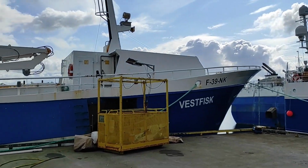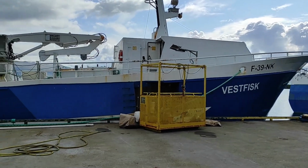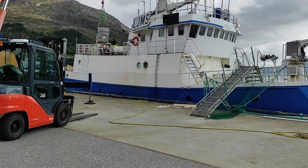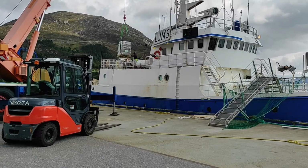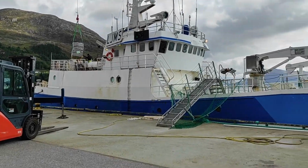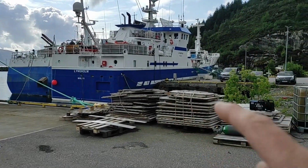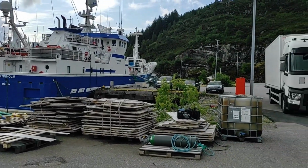So this is the new boat, Vestfisk line boat, and we are busy taking bait on board up top, as you can see. This is some of the other boats that the company has got.